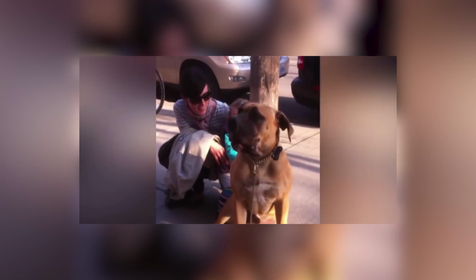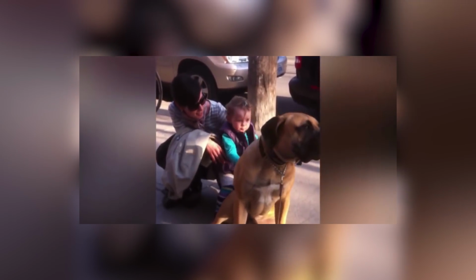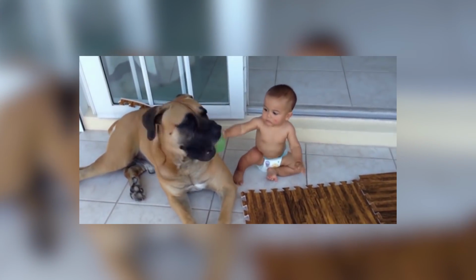Their size alone is impressive enough to put any wrongdoers off, but the need to protect makes a Boerboel a formidable guard dog. They have an amazing perception of any impending threats and will place themselves between an owner and a threat as a way of protecting them.